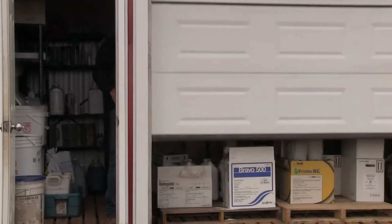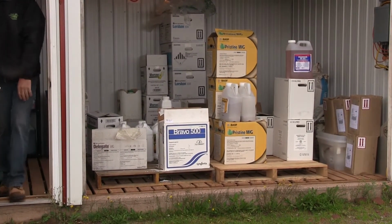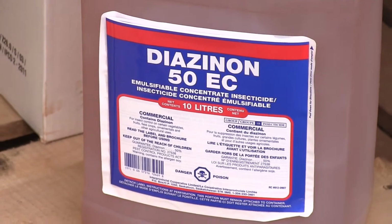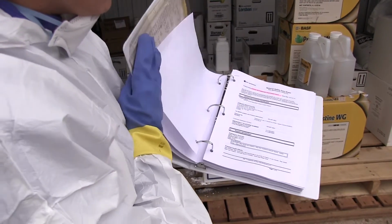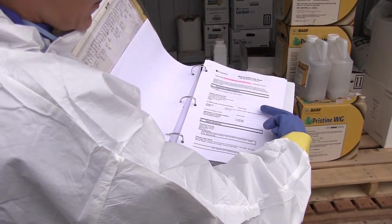Workplace Hazardous Material Information Systems course should be taken prior to handling chemicals, to familiarize yourself with symbols and dangers when working with or around chemicals. When handling chemicals, always refer to the material safety data sheets for that chemical to learn more about how to properly handle it, as well as what to do in case of an emergency.